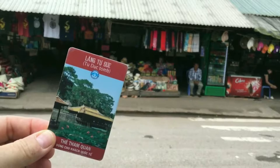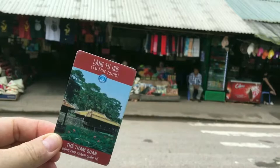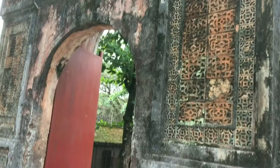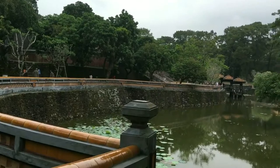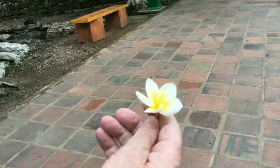This is my ticket for Tu Duc Tomb. A glance at the tomb can create the illusion of a scenic park, packed with lakes, hills, pavilions, amidst the lushness of frangipani trees and a grove of pines. This is frangipani. The smell is amazing.